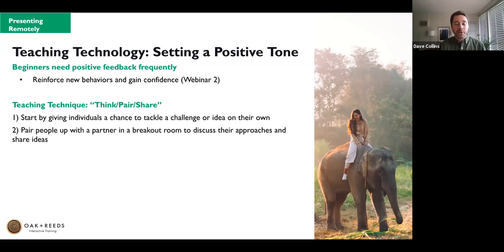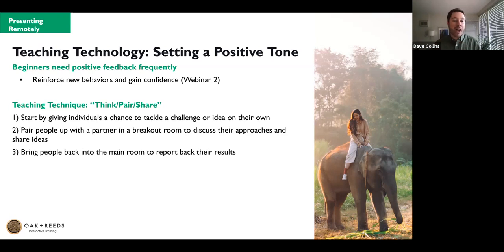So again, start with an individual, then put people in pairs, or I also recommend groups of 3 can be really good, because then if one person in a partnership isn't doing so well, you at least have a third person who can pick up the slack, and it's before you get to a much bigger group. And so allow people to gain a little more confidence in their approach by hearing from a partner or 2 other partners and discuss. And then what you want to do is bring everyone back together into the main room to report back how it went. And the nice part about this is people will feel much more confident sharing, because they've had their ideas and their approach validated by their partners. So even if they're a beginner, they at least know 2 people have given them feedback on their idea. So they feel confident sharing in the large group.